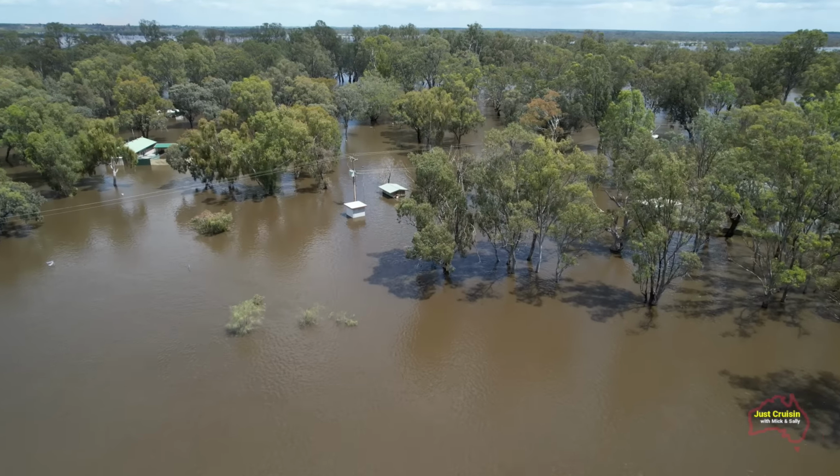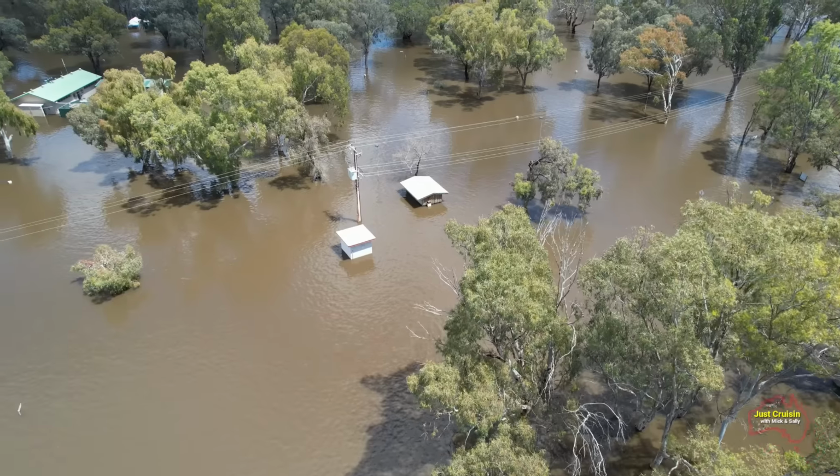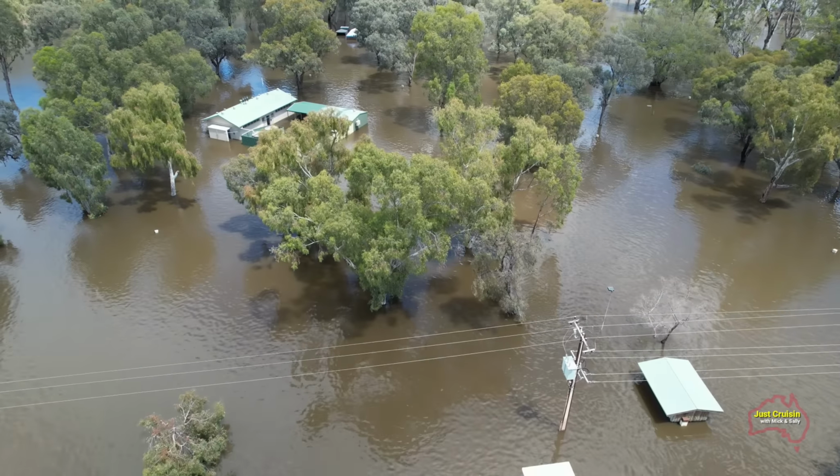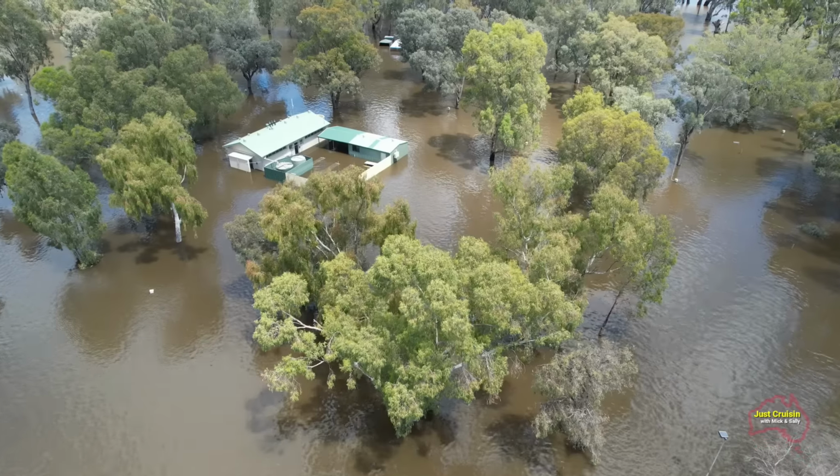We're now making our way up to the buildings in the lower part of the Caravan Park, and as it swings around there you'll see the green roof. That's one of the amenities blocks that is totally surrounded by water.